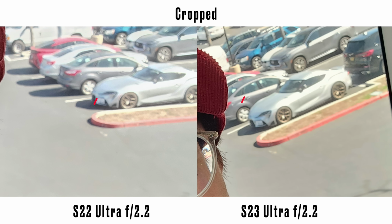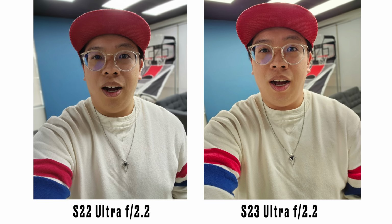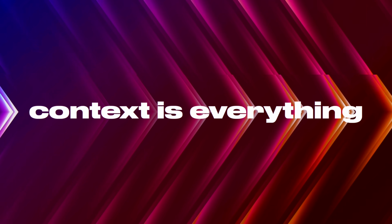However, the biggest trade-off I noticed was with the bokeh. Natural background blur looks way better on last year's camera. Though if you're one to lean on portrait mode, which Samsung, might I add, does very well, the difference is hardly there. Overall, in my eyes, the cameras on the S23 Ultra offer a good step forward that's worth consideration.